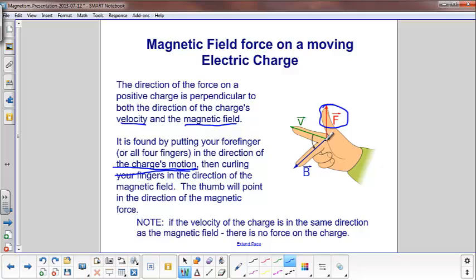Now look, if the velocity of the charge is in the same direction of the magnetic field, well, you can't curl the fingers into themselves. They're already in the same direction. There is no force on the charge because there is no component of the magnetic field that is perpendicular to the velocity because it's in the same direction.